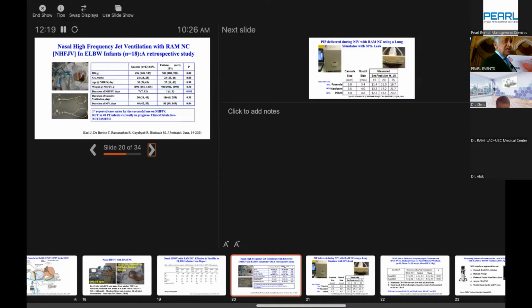Currently in the US, there is a randomized controlled trial of 40 preterm babies from Brad Yoder in Salt Lake City, Utah. Again, they're not using the RAM cannula, they're using regular Inca or Hudson products. So this is what we do now. We start with NIPPV, and if it fails, meeting failure criteria such as blood gas, hypercarbia, acidosis, we switch the babies to nasal jet.